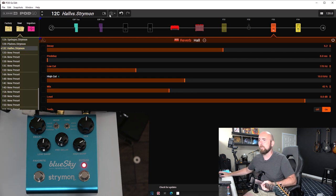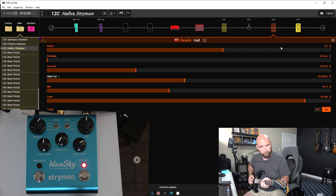Okay, so let's go to snapshot two, and this is the Strymon Big Sky now. Back to snapshot one, Big Sky off, Pod Go reverb. Big Sky.